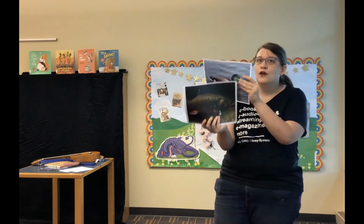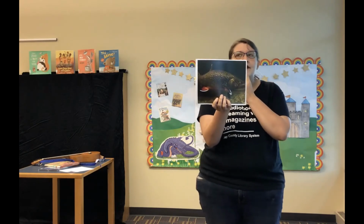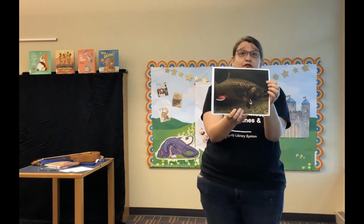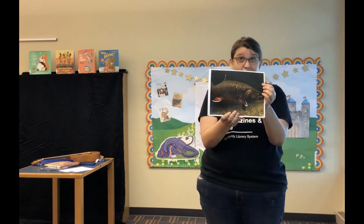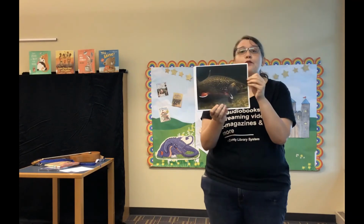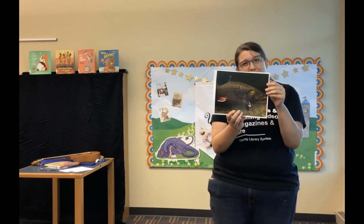All right, next one. Ooh, this one's tricky. We know this is a fish. What kind of fish could this be? It's our state fish. I don't know if you knew we had an official fish, but this is our state fish. This is a brook trout. You can find this in all sorts of rivers, streams, and ponds around Michigan.